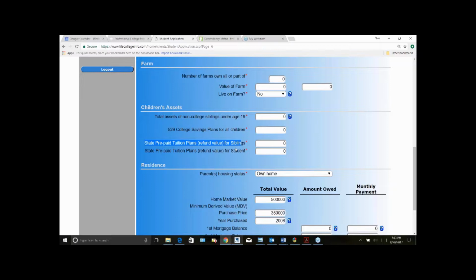Did you have something to add there, Stuart? Yeah. Why do they want to know the total assets of non-college siblings under age 19? Excellent question. These would be the kids in high school maybe, who aren't in college yet. That's right. So again, this is a question that's covering the bases for the CSS Profile.